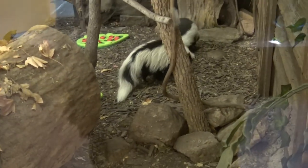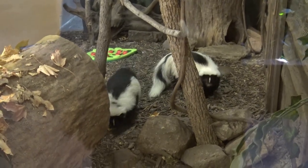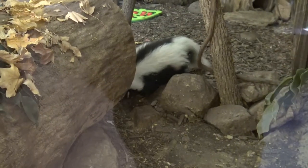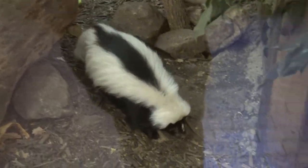We got some striped skunks. One of my favorite animals. Me and Joy disagree. She thinks the skunks smell, P.U. I think they smell good. I like skunk spray smell. But I might just be a weirdo.